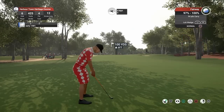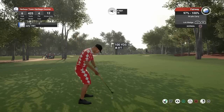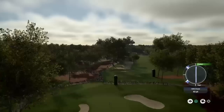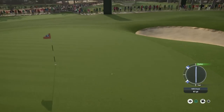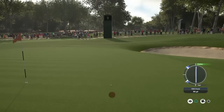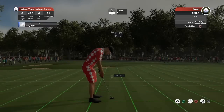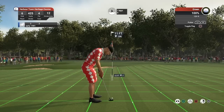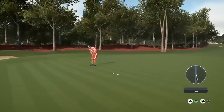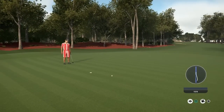So just de-lofting the lob wedge here, looking to fire this right at it. Green should turn to the left here slightly. Oh, we've not caught that slope. So I am pushing things slightly to the right, guys, as you're seeing. And the green doesn't turn at all, so I don't know why I was urging for that. And there's another putt that I've missed. Look at this, guys. It's criminal. Look at my putt line.